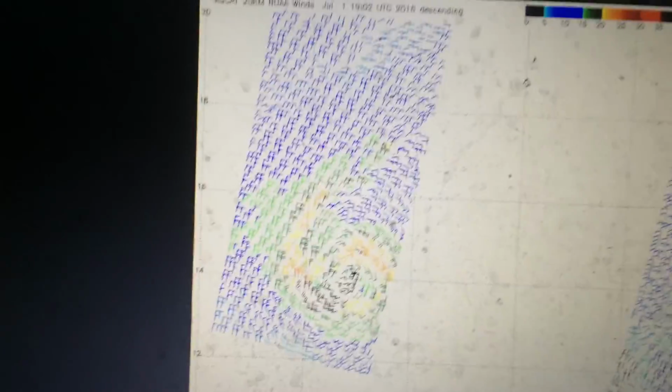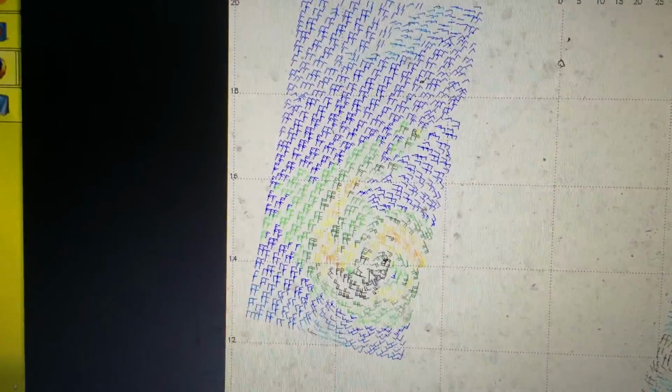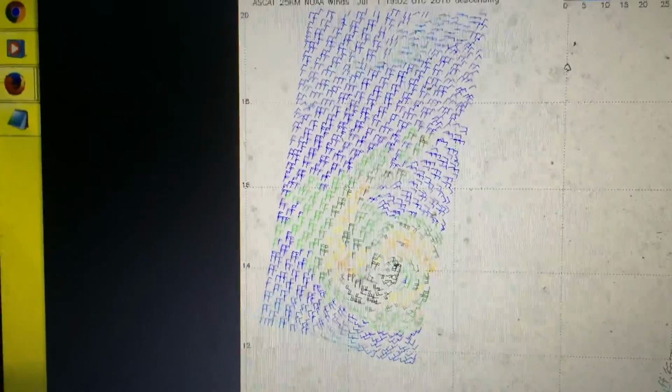You can see it was the ASCAT pass that made me convinced that the system was a tropical cyclone. You can see a well-defined center in here, surrounded by a nice banding structure that definitely, for sure, looks like a tropical cyclone.